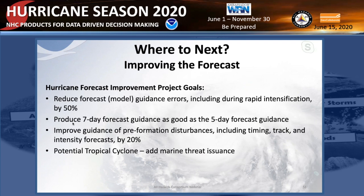And we also want to improve the guidance that we have for these sort of pre-formation disturbances like the potential tropical cyclones, because if we're going to be issuing forecasts and warnings off of them and wanting people to take action, we need the guidance for them to be better. And we're thinking about how do we handle the potential tropical cyclone aspect for systems that aren't going to be a threat to land, but are going to potentially affect marine users.